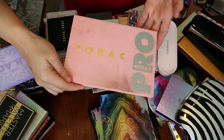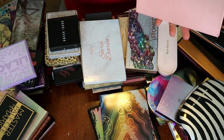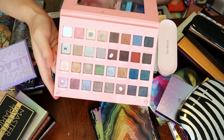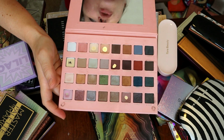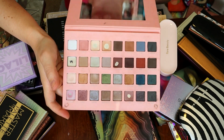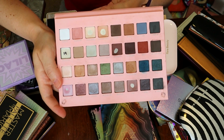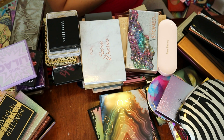This from Lorac, this is the Mega Pro 4. This was my Pan That palette a few years ago. Didn't go so well, as you can see. I think this is one that I also want to depot. Yeah, look at my face. This is one that I also want to depot. Some of the shades in here are absolutely fabulous, and some of them are total duds.